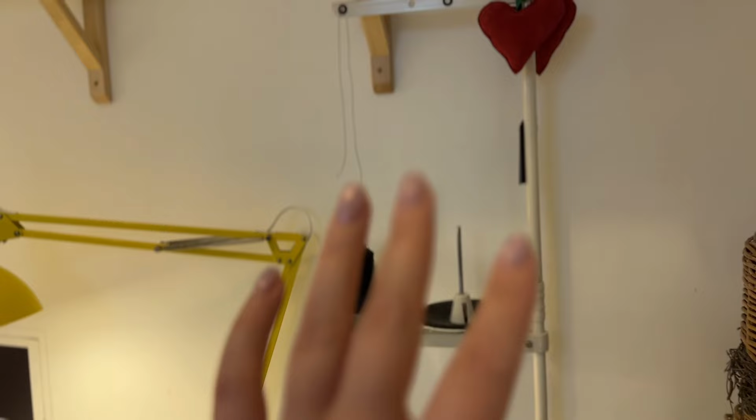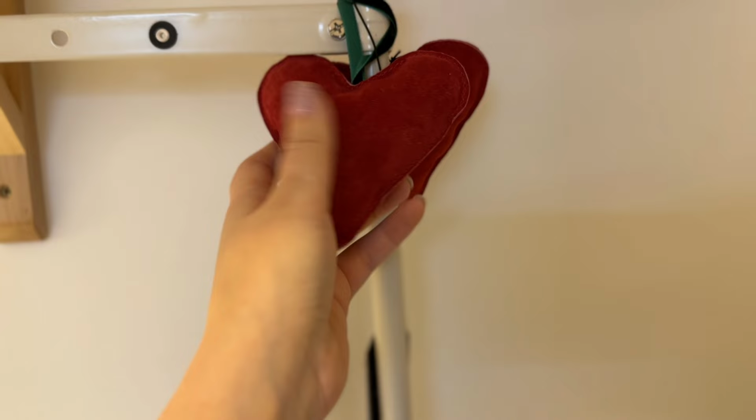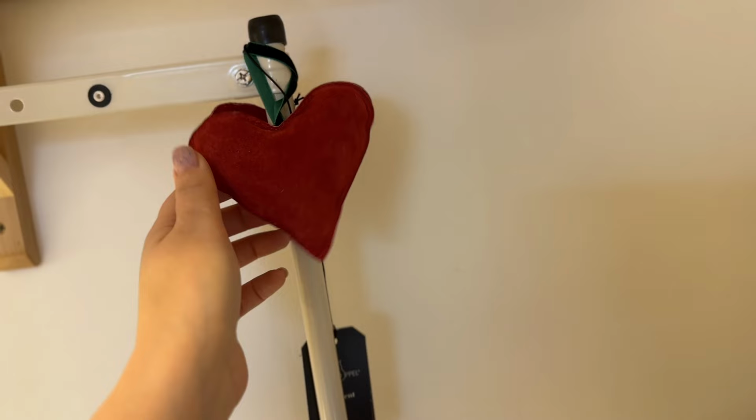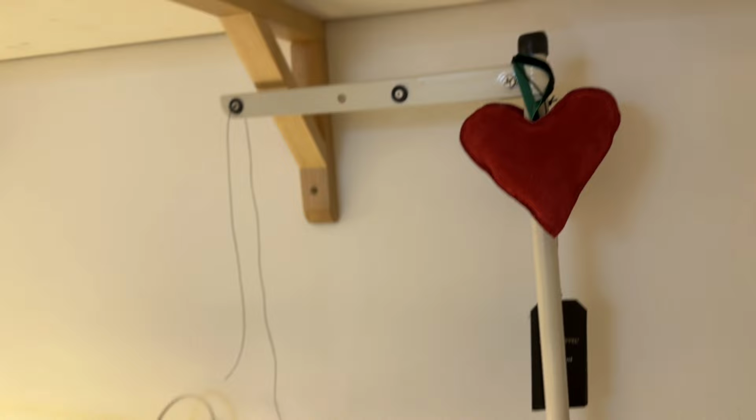For now, I have these stuffed hearts made from velvety leather. But actually, we have a name, suede leather I think you call it in English. In Latvian, it's zamsh, suede leather. So yes, I keep it there.